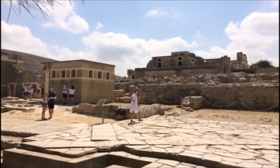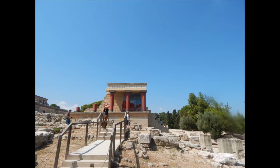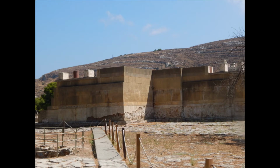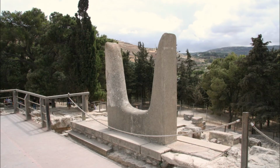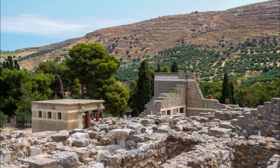The Minoan people were respected because they had very sophisticated sea vessels, and they were trading with all the region. So yeah, there was a lot of activity there. So yeah, I just wanted to share some tips with you so you can enjoy yourself to the max in Knossos.